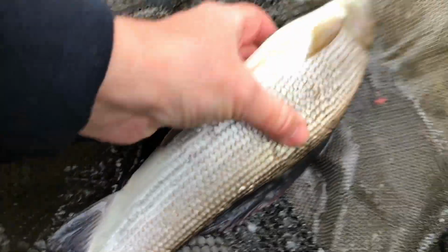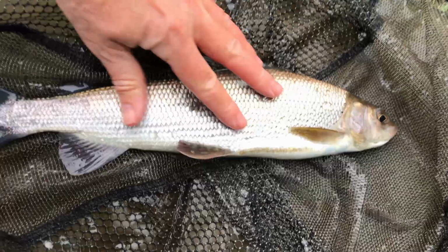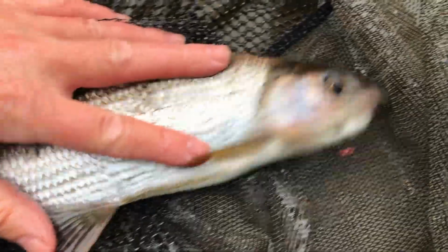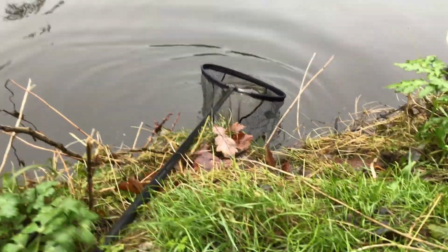They tend to have the bigger dorsal fin. So I'm not going to try to hold it or anything. I'm going to get it straight back. Beautiful, beautiful fish. Wonderful. Let's give it a rest. Let's make sure you give them a rest, because sometimes they just go belly up.